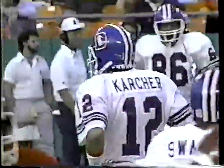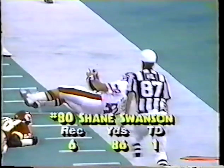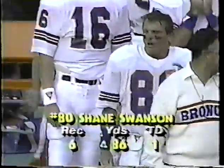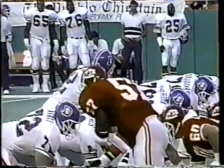Now, it's hard to judge individual performance in games like this because you really don't know the guy that the good performers lined up against. But Swanson runs a great pattern. He hesitates right at the defensive back, cuts away from him. Carlton Thomas was the man in coverage. 14-yard pickup. First down for the Broncos.